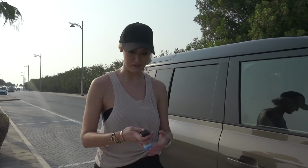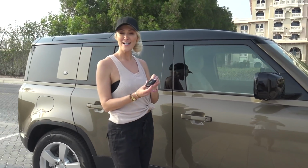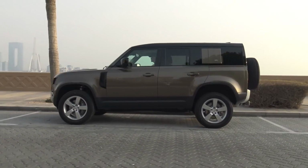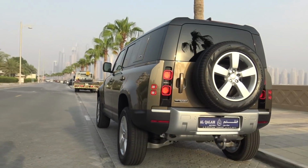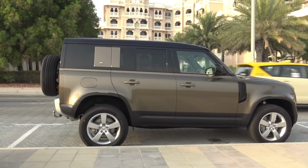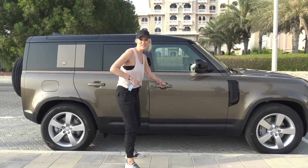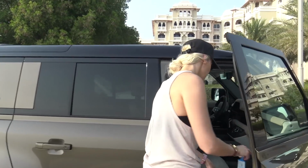Oh, we have something really special to show you. The new Land Rover Defender. All right, come check this out. This is one of the coolest features.